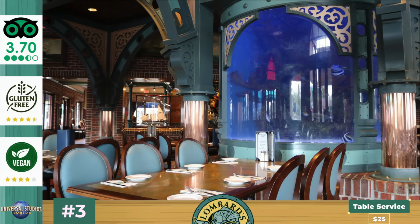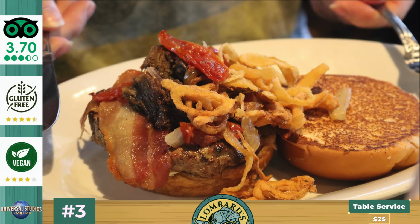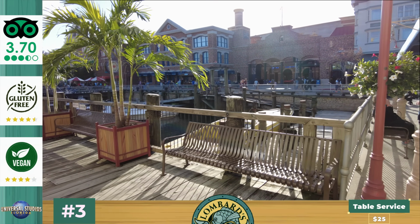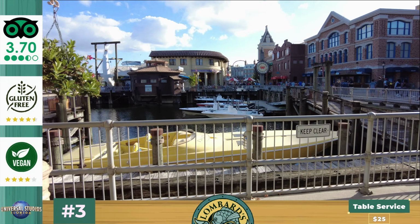So the Wharf Burger meal costs only $18 and the chicken burger is only $16. That's only $4 more than some street food tacos in Springfield. Overall, good restaurant. If you do choose to dine here with children, I'd recommend requesting a table near the aquarium.